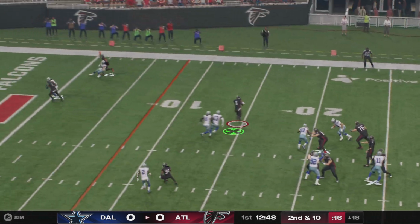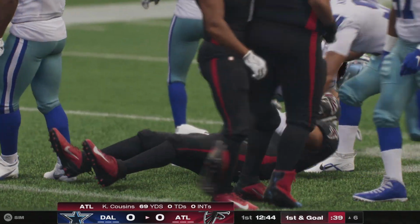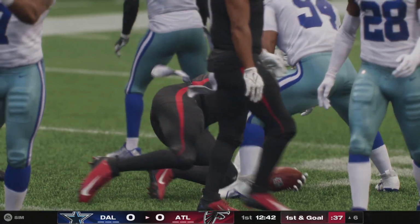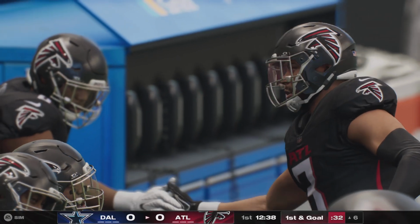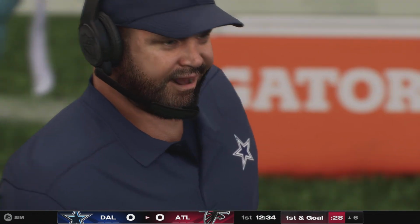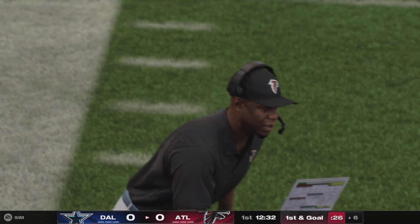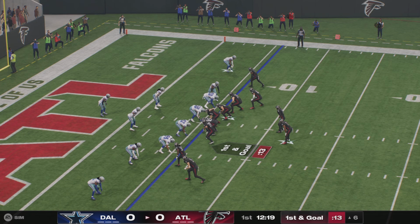Cousins. That's into the hands of Pitts, the tight end. And the Falcons are going to be set up with a 1st and goal coming up as they get him down at the 6-yard line. A lot of precision being shown on this opening drive. They've been methodical, they've been crisp, and as a reward, they're going to be set up with an early 1st and goal. A terrific opening drive has them knocking on the door.